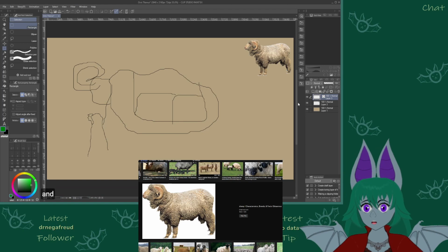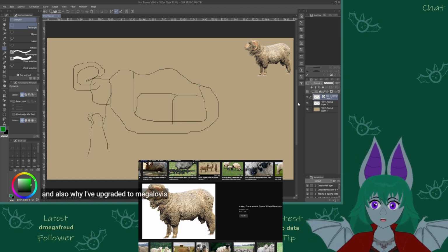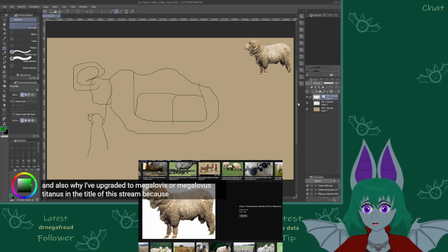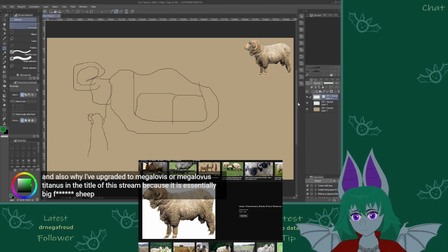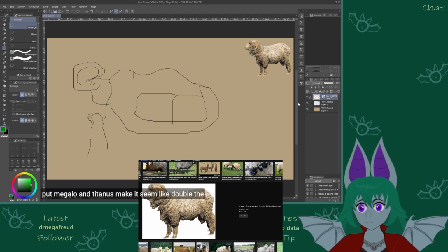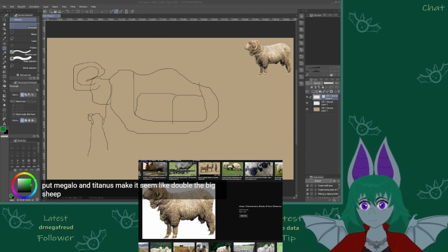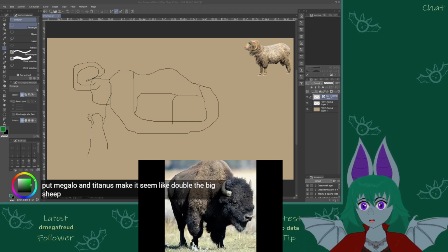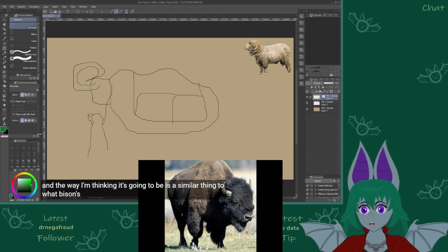And also why I've upgraded it to Megalovis, or Megalovis Titanus in the title of this stream. Because it is essentially big fucking sheep. But Megalo and Titanus make it seem like double the big sheep. And the way I'm thinking it's going to be is a similar thing to what bisons are and aurochs are, or were.